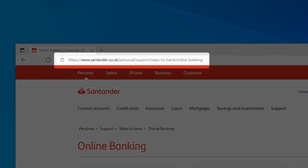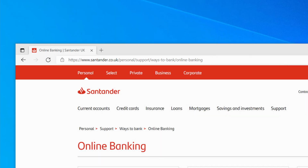Websites that transfer sensitive information over the internet should already be encrypted by default. You can usually tell by the HTTPS prefix at the beginning of the website's URL. And if those websites are not encrypting your traffic, then you shouldn't be using them.